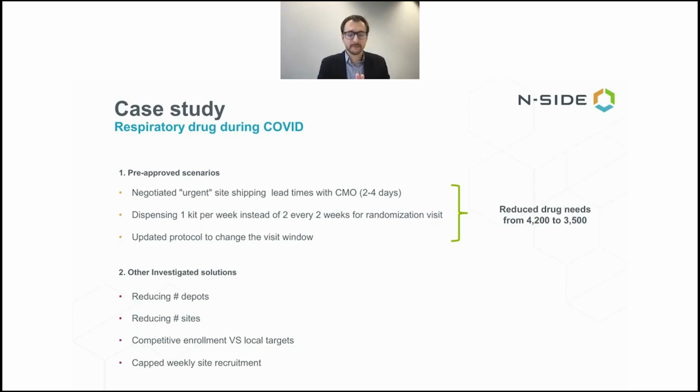We also asked them to split the dispensing into 2 visits instead of 1. Patients would be randomized and get 2 kits. Now what we're asking of them is, well, let's give them only 1 kit at randomization and 1 kit 1 week later. That way, if a patient leaves the trial, we have the second kit that we can give to someone else. And even there, we could also reduce the inventories on site and have, instead of 2 kits of buffer, only 1 kit of buffer on the site.